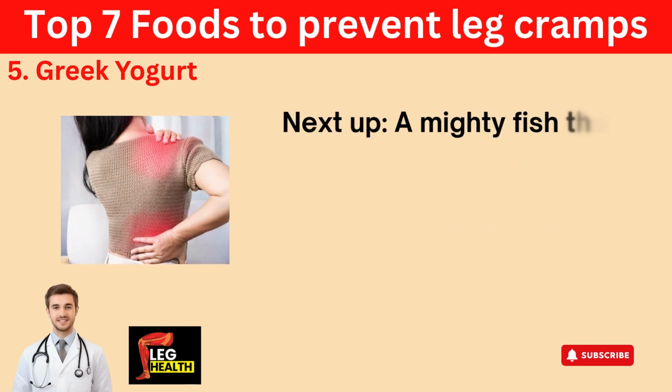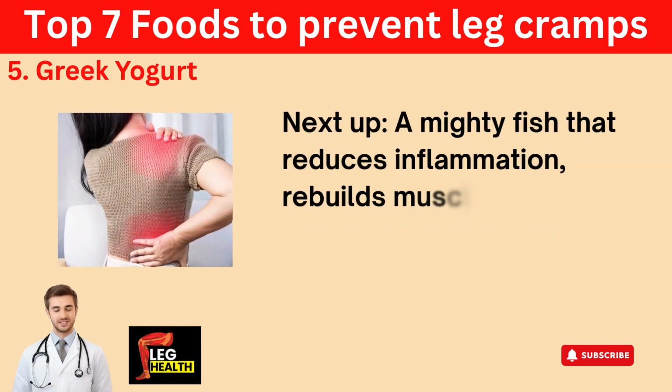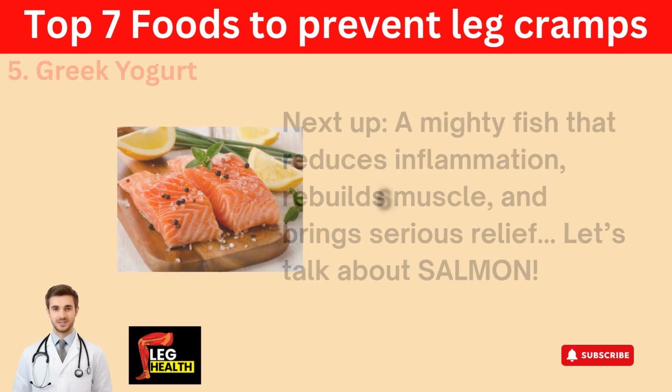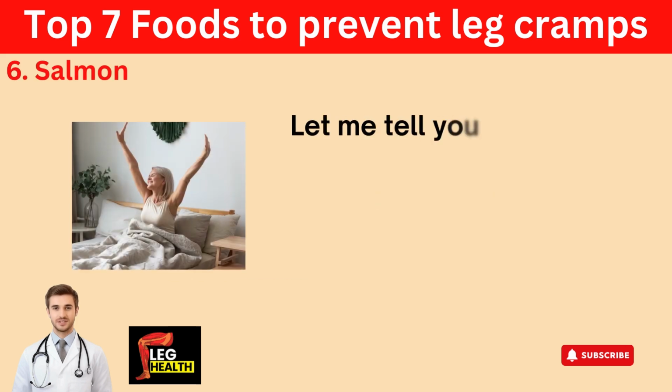Next up, a mighty fish that reduces inflammation, rebuilds muscle, and brings serious relief. Let's talk about salmon. Number 6, salmon. Let me tell you a short story.